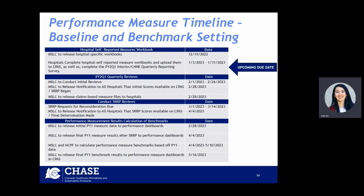The initial PY1 measure data will be released to performance dashboards at the end of February, and then finalized again on April 4th. So if there were any updates to that performance measure information, that will then be reflected in the final results on April 4th. These general timelines are also laid out in the quarterly reporting guide.